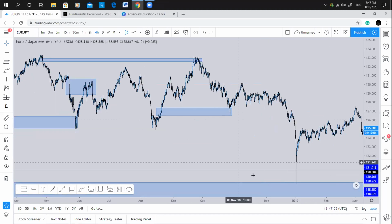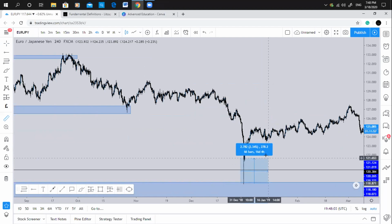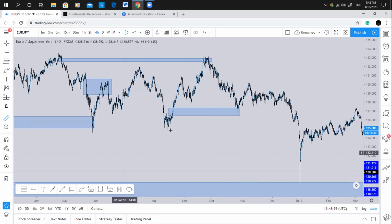We'll just talk about this one here. On entry, if you were to buy in this area, you're almost 300 pips up within a couple of hours, 250 pips up in a couple of hours. If you then hold the trade, for maybe 2 weeks almost, 600 pips. Now, this might not make any sense to you at the moment because you're new, but that's a big trade. With the right lot size, that can be a lot of money. And again, it's just understanding these little methods.